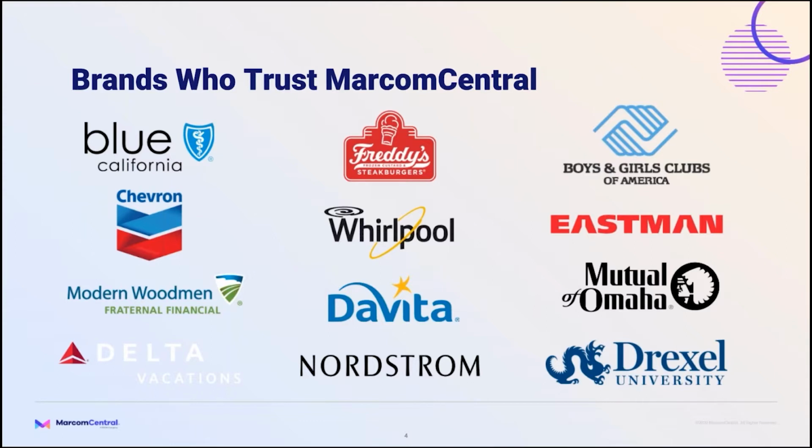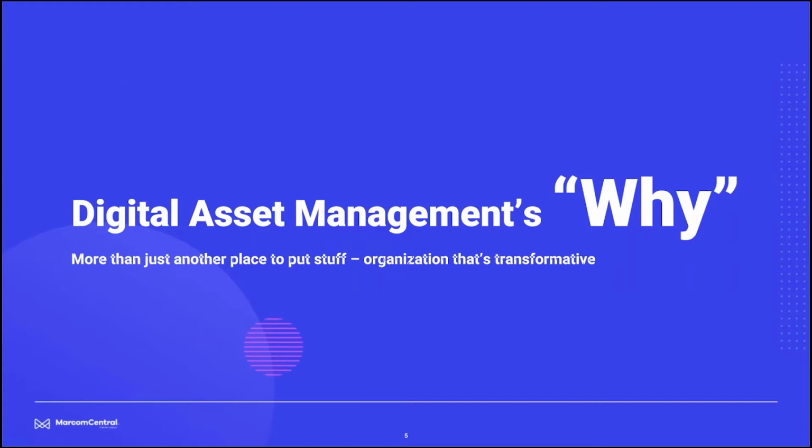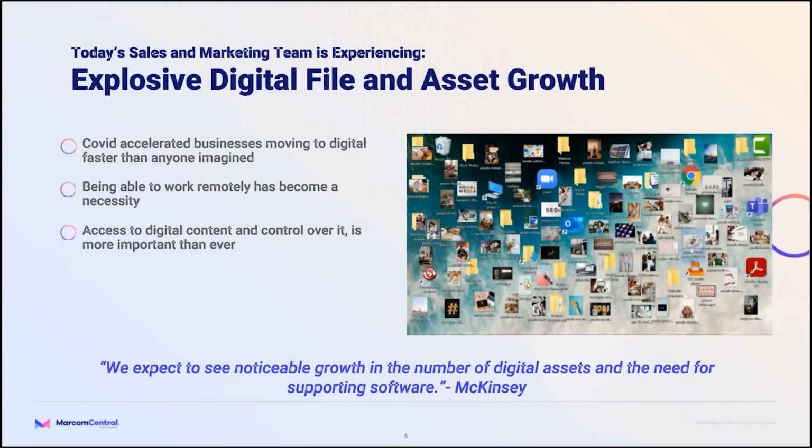So one of the things that we'll talk about is, of course, who is in need of a centralized system like this and why, right? So it's more than just a drive, right? It's a little bit more than just a Dropbox, right? There's a need for this because, as we've all found out, COVID happened, right? Pandemics, and everybody needed to be a little bit more nimble than possibly they were. Maybe some people were unprepared, right?